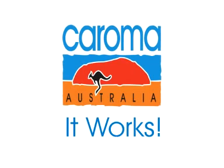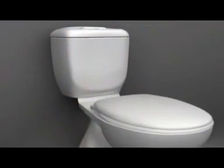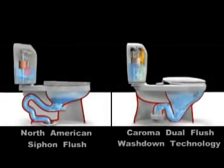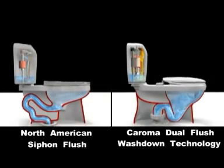Caroma, it works. We keep telling you that the performance of the Caroma toilets is ahead of the rest. This computer animation has been designed to show the difference between Caroma washdown flush technology versus siphon flushing. Two key things to look out for on this animation: the motion of the water and the size of the trapway.